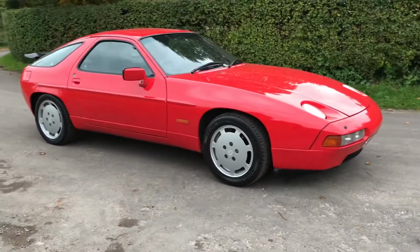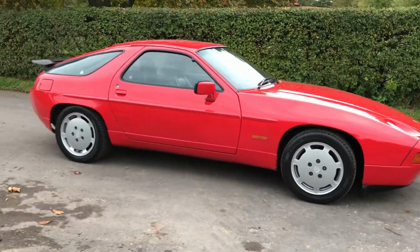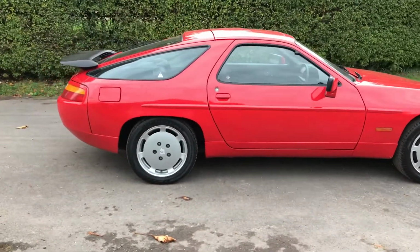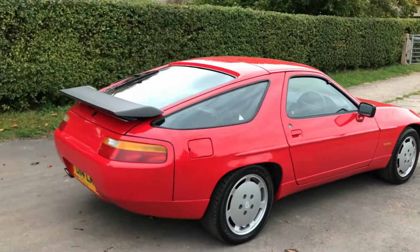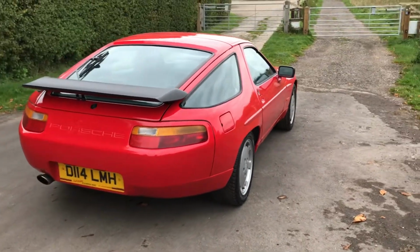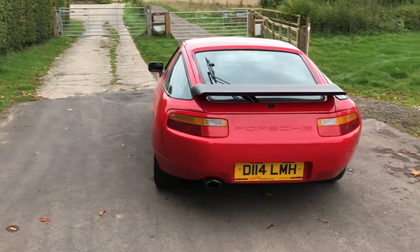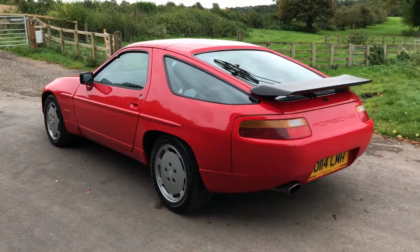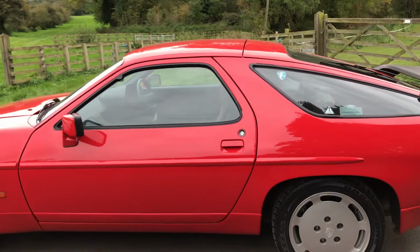The specification is very impressive. This particular car has got an electric sunroof, fully working. It's got black leather seats with piping, fully electric seats, and also memory position. There's a Sony DAB radio that's been fitted, and it has a CD player built in as well. The tyres are all pretty recent and in excellent condition, and this one has MOT till June 2018.